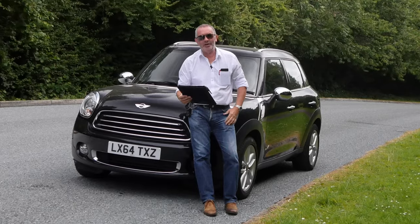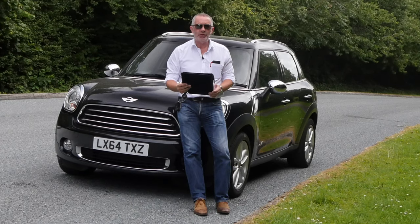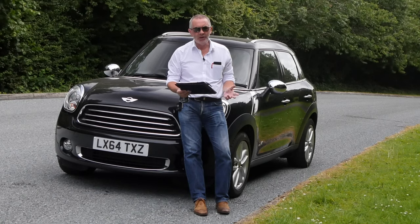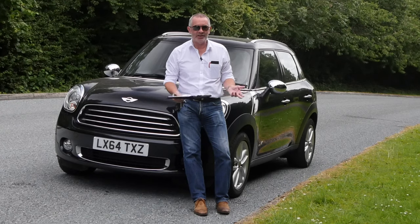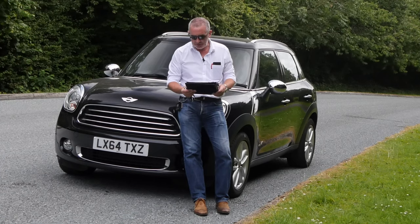New into stock, we have a Mini Countryman. It's a 1.6 Cooper. It's the ALL4, so it's four-wheel drive. It's a five-door, 2014 on a 64 plate, and has done 35,473 miles. Really good condition. This is just as it's come in. We've not cleaned it. It's actually a little bit dusty, but it's just as it's come in. So when Lance has finished giving it the treatment, it'll be like brand new.